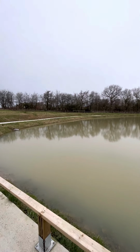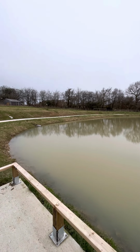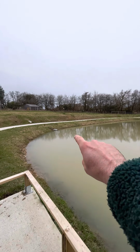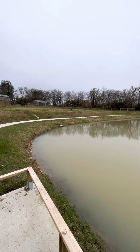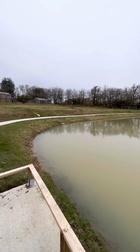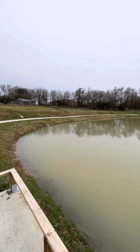So let's have a quick look around the lake, talk about the stock of fish, the tactics and so on that might work on here. First things first, you'll see there's an inlet pipe there. I walked around here at first light this morning and there was a lot of little rudd and orf around that pipe. The catfish will quickly get onto that, so I'm guessing that will be a decent spot in time as well.